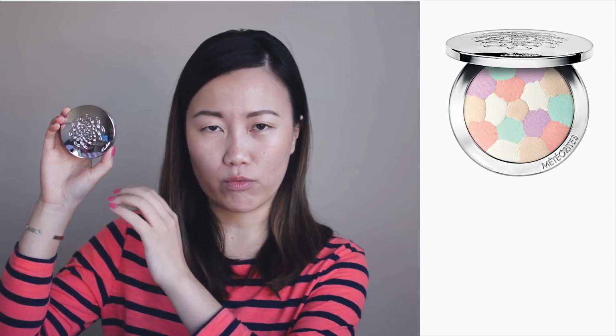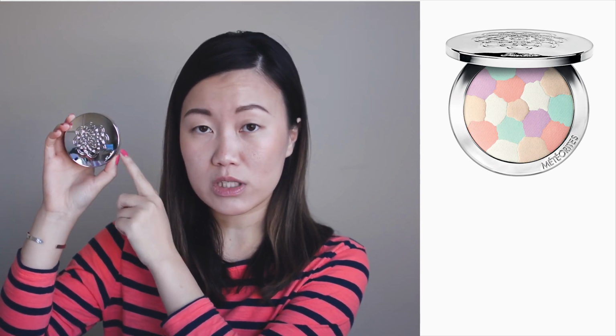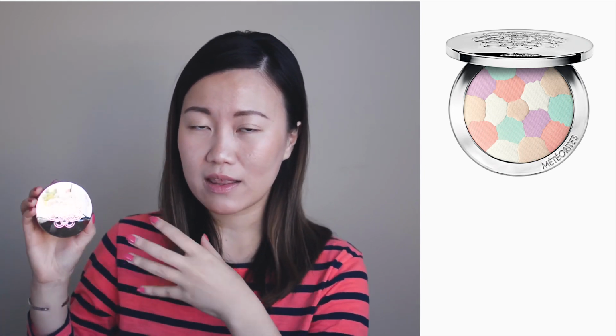These range in price depending on the release and exactly what packaging it has. So I have this one, which is the plastic packaging. I also have another one that's more expensive, which is a metal case packaging. And then you have the ones in the tins, which are about the same price as the compact like this. So there's a lot of options there, but what they're really famous for, of course, are these pressed multi-shade color correcting skin illuminating powders.